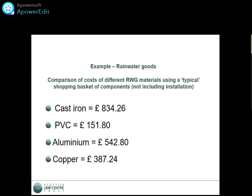So it's a typical shopping basket of components in different materials. It doesn't include the installation costs, I should point out. So for cast iron, we've got £834.26, UPVC, a whole lot cheaper, £151.80, and you'll see the equivalents in aluminium and copper.